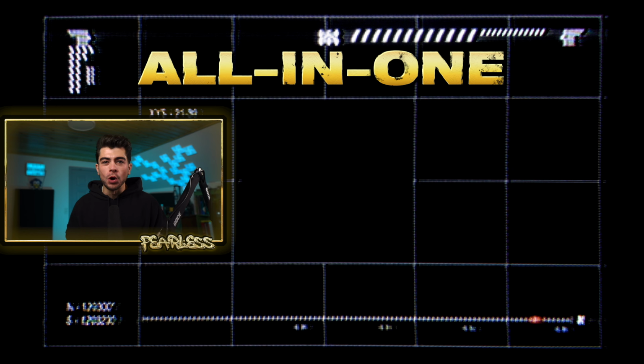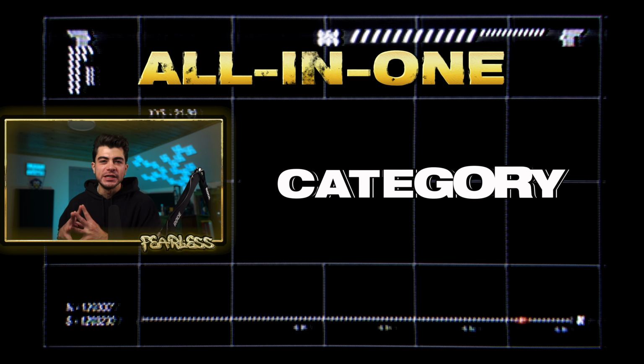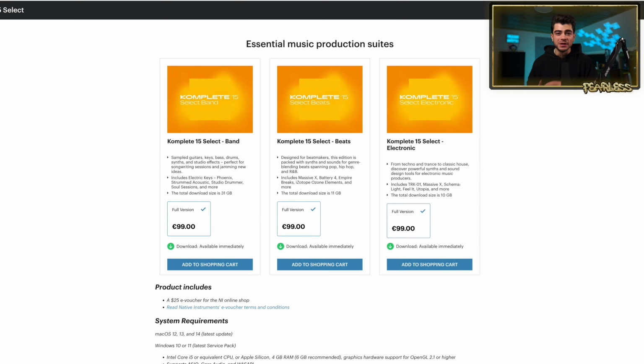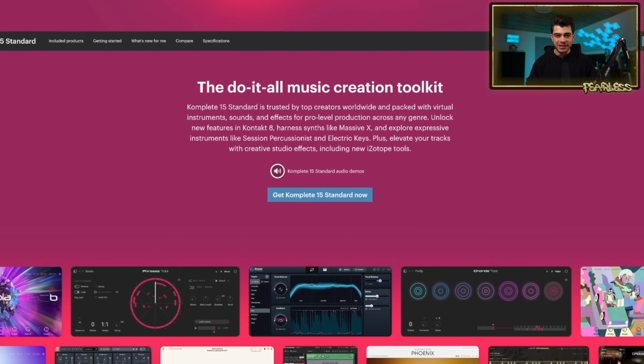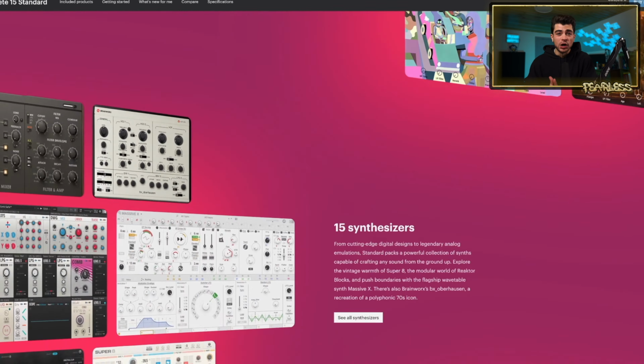When I think about the perfect all-in-one plugin, it needs to have a little bit of everything in every category. So therefore, my first recommendation would be Contact Complete, and they do have a select version, but the standard is actually insane. And I have an outdated version, so I don't even have everything that's updated in this, but what I do have is ridiculous, especially for the price value.